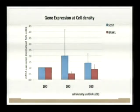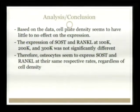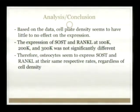Can you move on? So that's more or less what I just explained in the last slide. The different densities did not make a big difference in expression. So this helped the lab there, because now they know that there is not one specific density that they need to be using for each thing to show the best expression. And this will help them in the future. And we will continue doing more research to try to make those bars closer and closer to show that these really are conclusive.